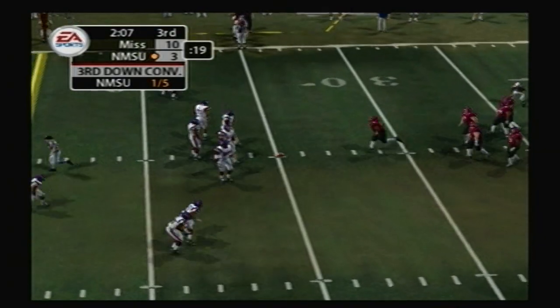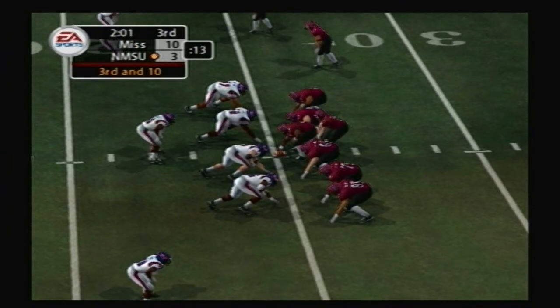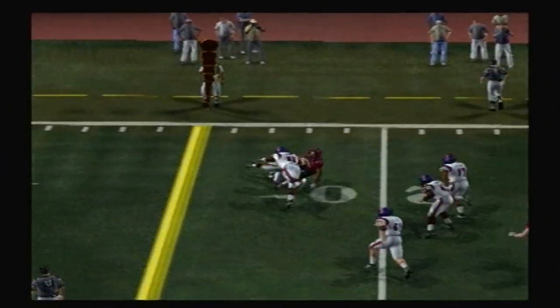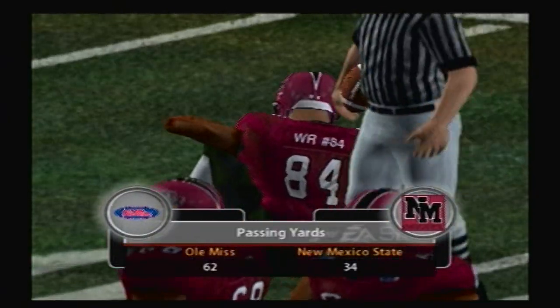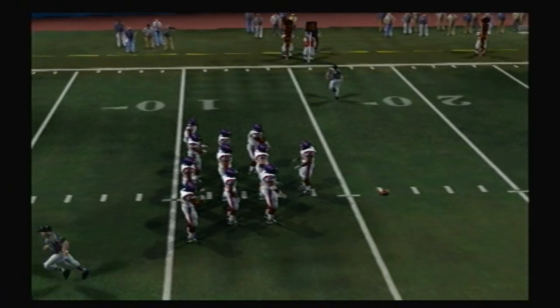The offense faces another third down as they line it up. The Aggies come out in the ace formation, drops back to pass, looks, wants to throw outside. They'll bring him down. Solid gain, guys, but short of the first down. Yeah, it was a nice gain. Although it didn't get him the first down, it gives him a little bit more confidence in moving the football against this defense later on in the game.